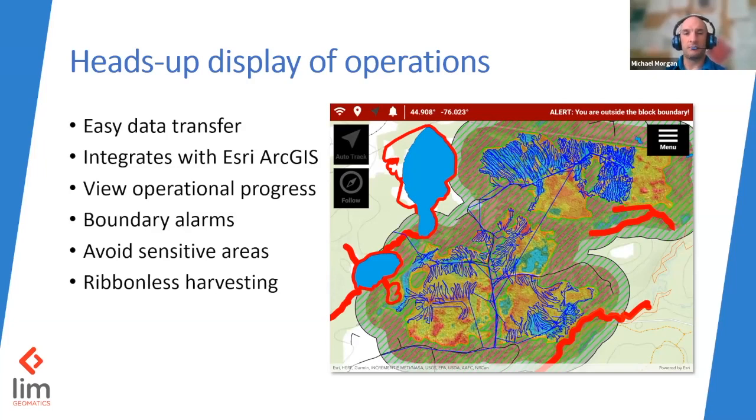It allows the operators to see their operational progress. Where have they been? Where are they going? What are they coming up to? They can see their roads. They can see their buffers. All of those important things that, again, help to improve the operational efficiency in the field.